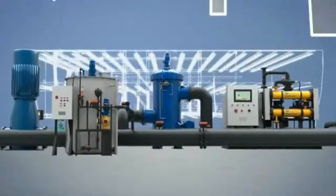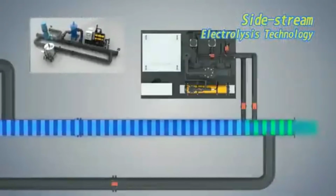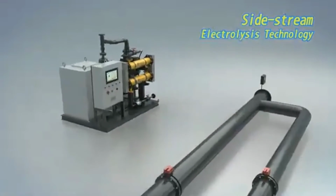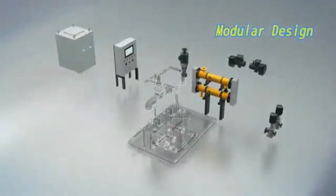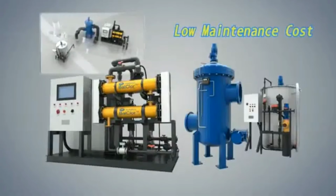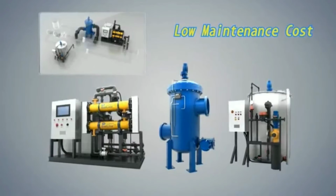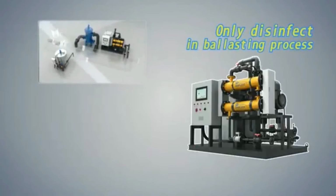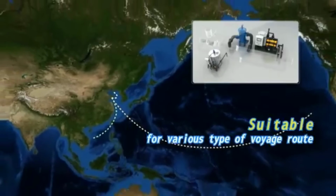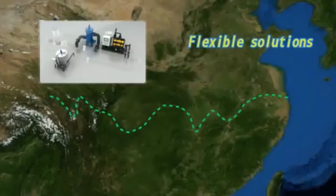The advantages of the SUNRUI Balclor ballast water management system are: side stream electrolysis technology provides the advantages of small installation space and low power consumption, as 1 to 2% of the total volume of ballast water is required for electrolyzing purposes, so there is no change to the vessel's main pipeline arrangement. Modular design provides flexible installation options on board, suitable for both new ships and existing ships. Low maintenance cost, as the life of core components can reach the ship's service life. Only disinfectant ballasting process, and disinfection is reliable and effective. Suitable for various types of voyage routes, including short routes. Flexible solutions for fresh and brackish water treatment.